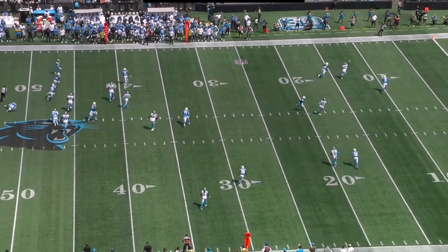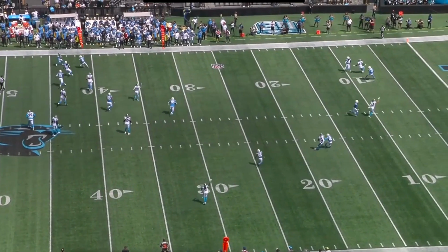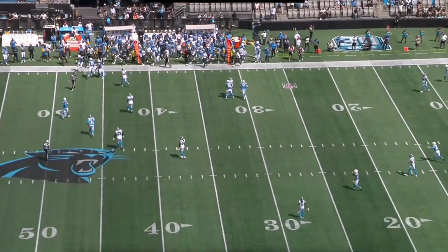Let's see, run this thing. Yep. I mean, if Chuba sprints, which I don't know why he is not sprinting over here, if he does, Bryce sees him, dumps it off. That is a huge gain because nobody is around him. Look at that. Dump the ball off right here. Run it and go. But no, take a sack.